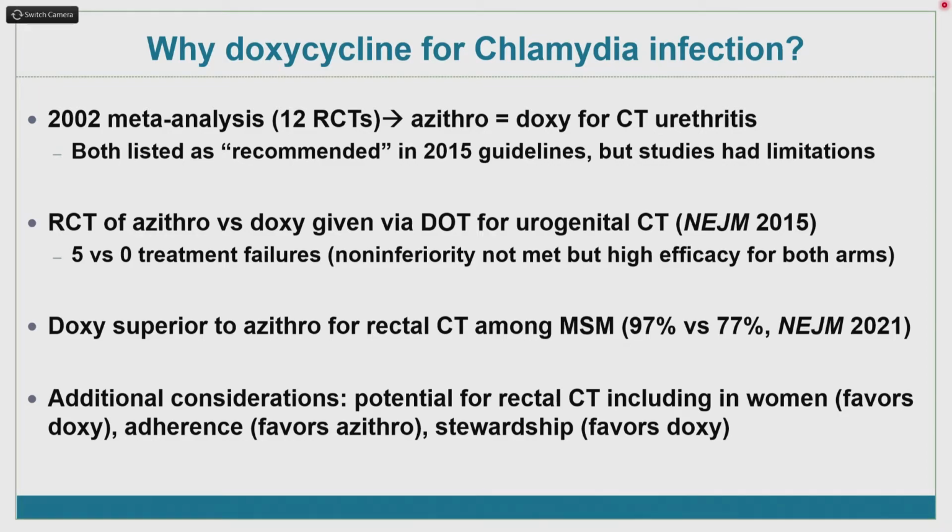Recently, there was a study published in the New England Journal of Medicine that showed that doxycycline was superior to azithromycin for rectal chlamydia in MSM, so 97% efficacy for doxycycline versus 77% for azithromycin. And so the considerations that resulted in this change in the guidelines is first the potential for rectal chlamydia, where clearly there is a higher risk of azithromycin treatment failure, including in women. So that consideration certainly favors doxycycline.